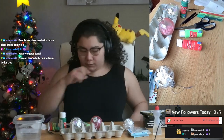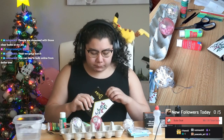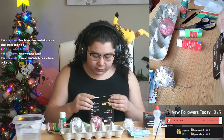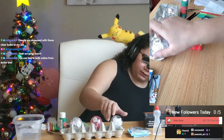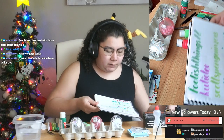I remember when I was little, every year we would get clear ornaments and then we'd paint them. We stopped doing that like 10 years ago, though. These are metallic. I don't think I need those. Okay, so for each ornament, I'm gonna sketch up the design concept before it, that way you guys kind of know what I'm gonna do.